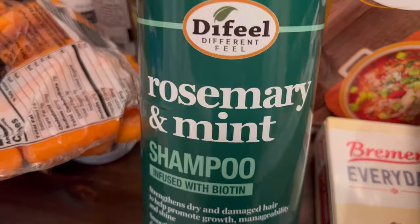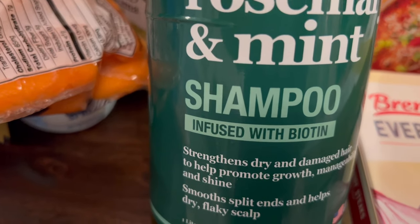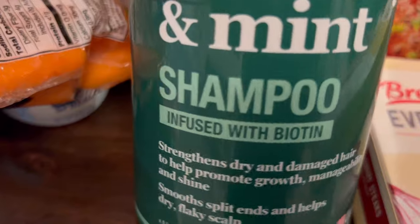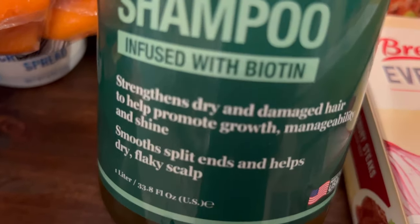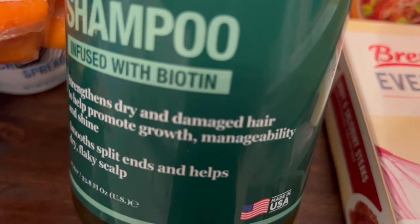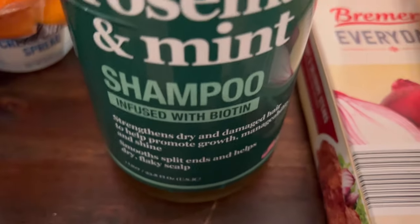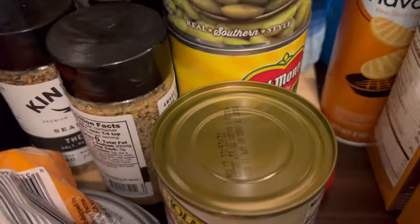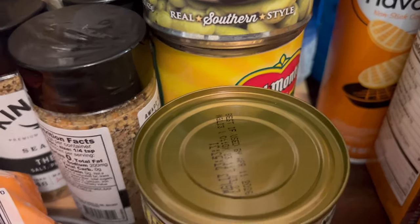This right here came from TJ Maxx. It's rosemary and mint shampoo infused with biotin, so I wanted to give this a try. It says it strengthens dry and damaged hair to help promote growth, manageability, and shine. I need all that.